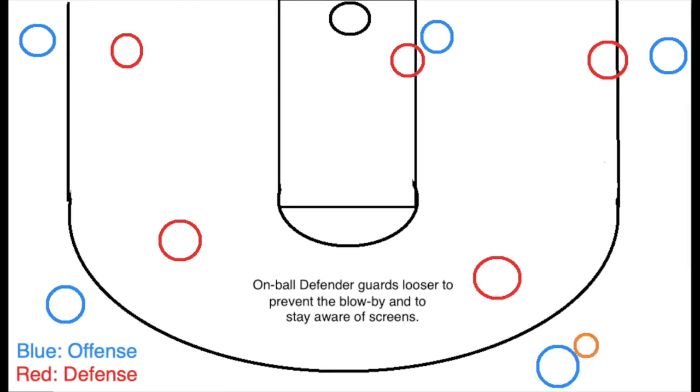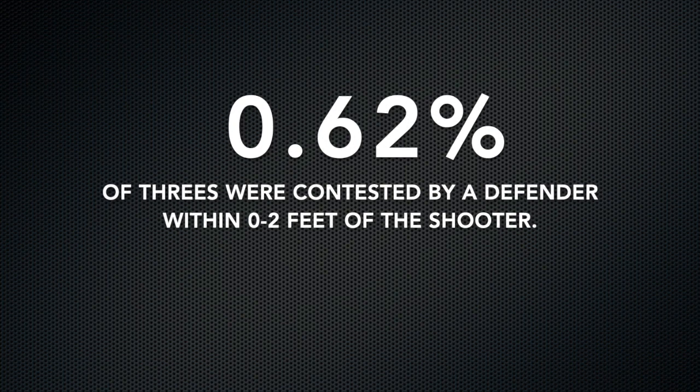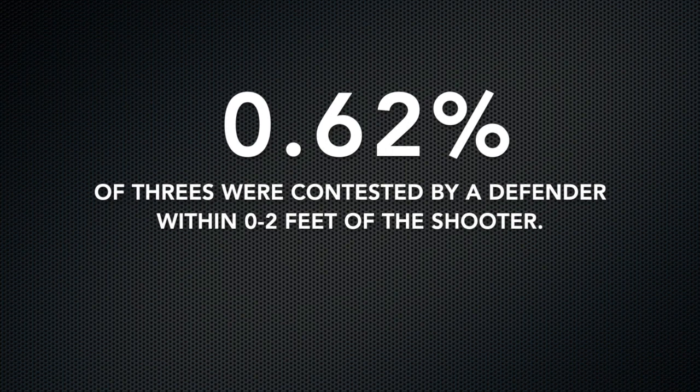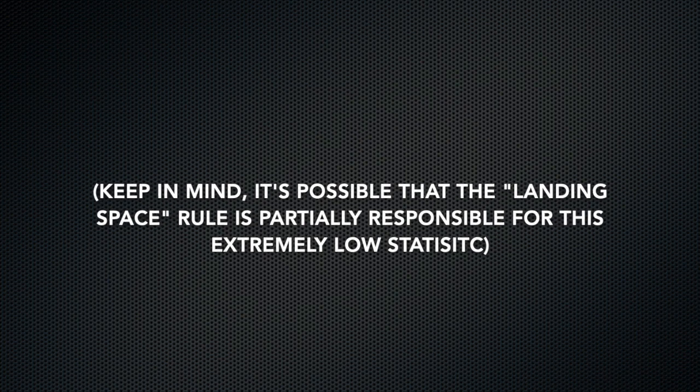On threes, there is more open space between the shooter and the basket, so the defender has to play defense more conservatively. According to NBA stats, only 0.62% of an average team's three-point attempts are contested with the defender within 2 feet of the shooter. 0.62% is astronomically low. Assists are another huge reason why threes are less contested than mid-range shots.